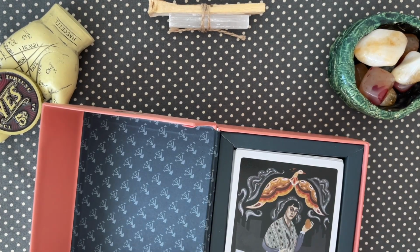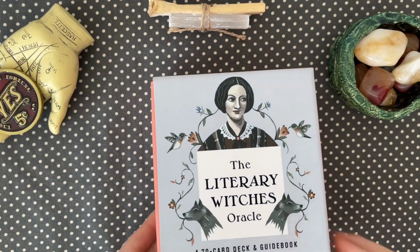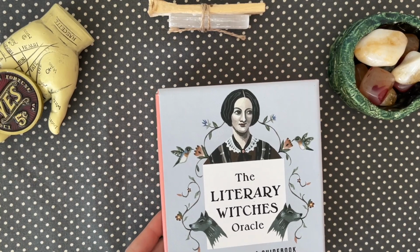Now, I'm going to show you really quickly that this deck has a companion book, which I believe came out before the deck did.